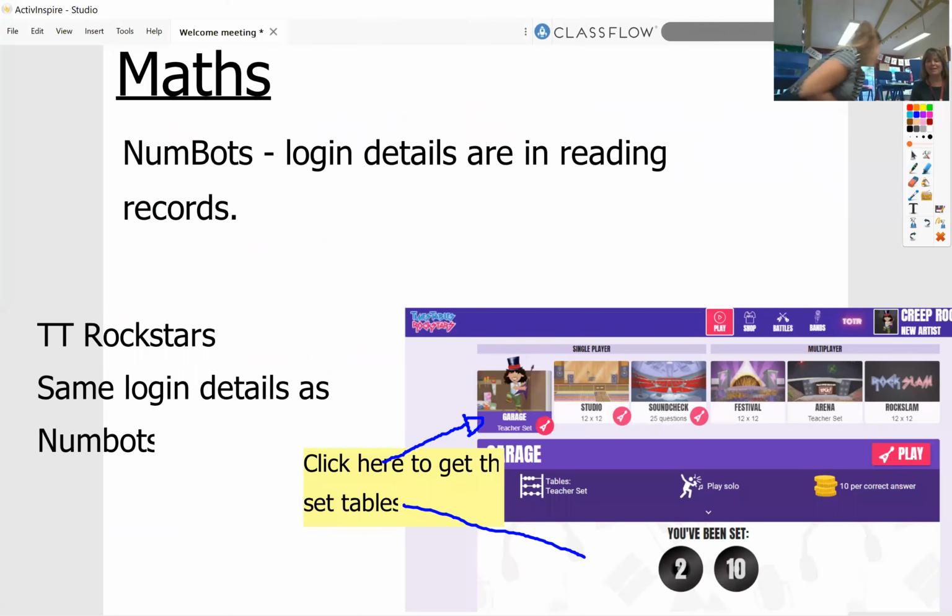So maths. The children in Year 1, we know that they were using the website Numbots. So hopefully they're already used to using that. And we have put their login details for Numbots into their homeschool diaries, their reading record books. So if you are having a look in there, it's the same login as it was last year. Obviously, if you can't find that or you're not sure, just message us on Class Dojo.